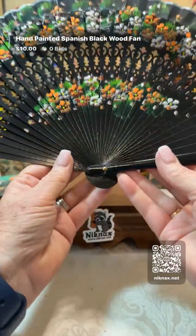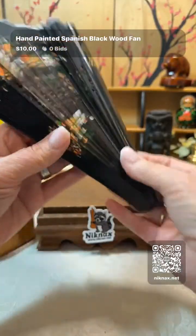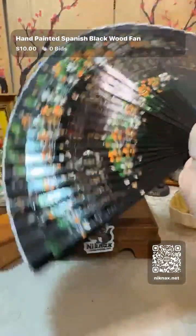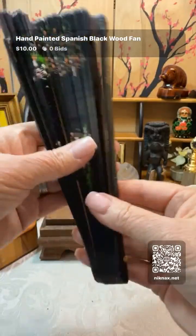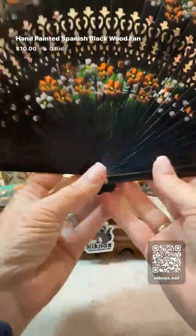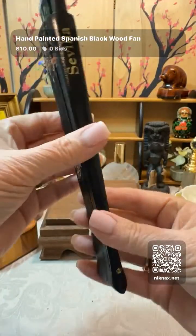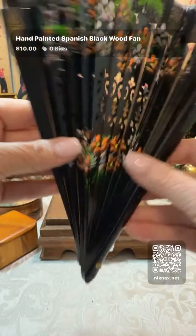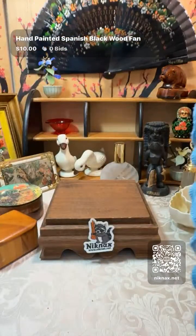I always remember watching, like, Gone with the Wind, when they have the little fans. Or what was the Zorro movies, that the Spaniards had these beautiful fans. So, so good. All right. Thank you for looking at it with me. Let me put it back in the back. It's so pretty back there.